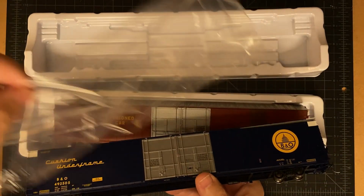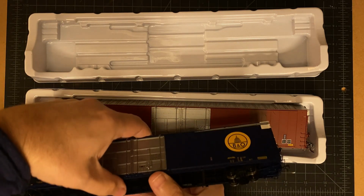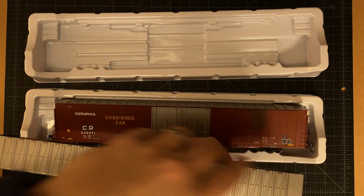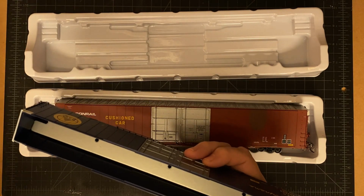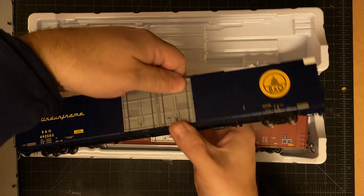But as you'd expect, that comes at a price. This one clearly has some weight moving around in it, so I'm going to take the roof off and check that out. Yeah, the weight is loose, and I think when I took this out, something fell off too. So let's take a look at that.